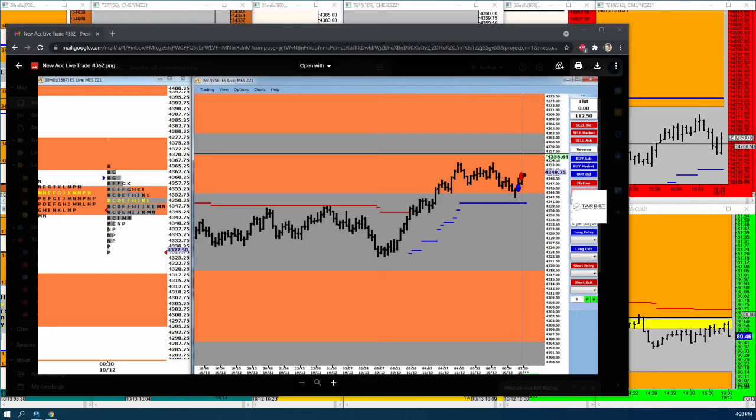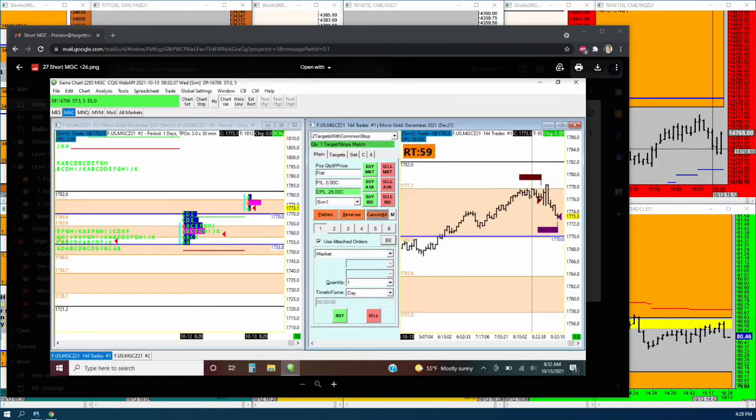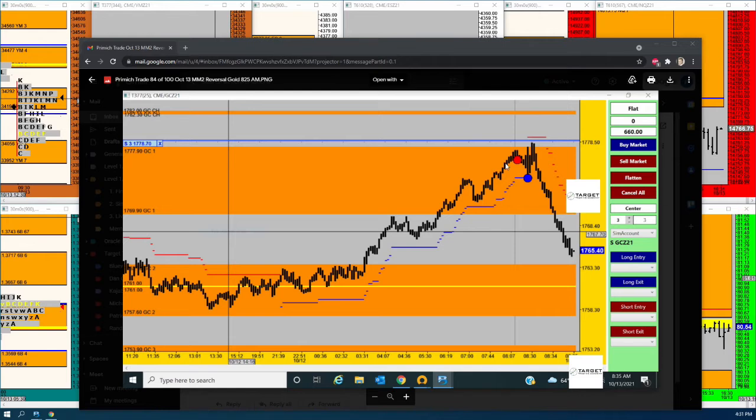Winner, live, real money. Doug Murray taking a trending entry that we teach. We won't count this one at an HVA level, but it is a trending entry that we teach, up 420 before the market opened. Moving on to the opening of gold, we got William Thompson, winner on Sim, $26 at the HVA level, followed by the same trade from Roman, up another 122 live, real money. Michelle Primich working her way live, up 660.